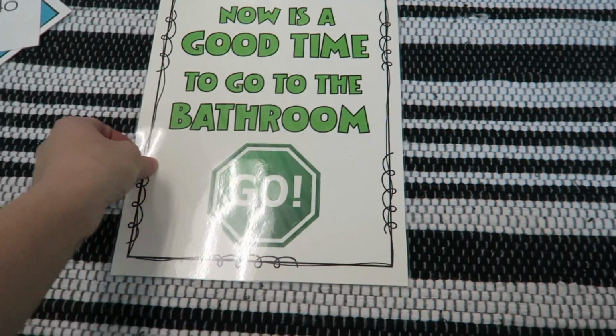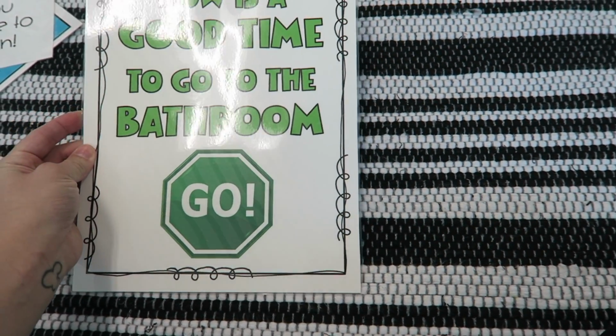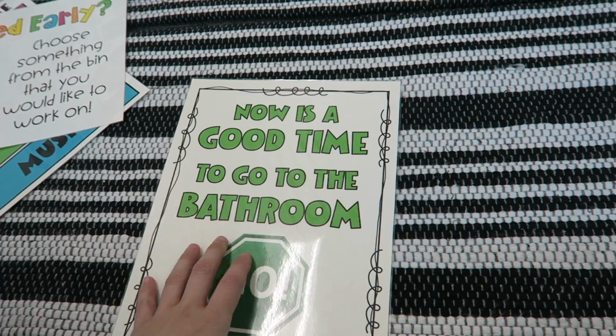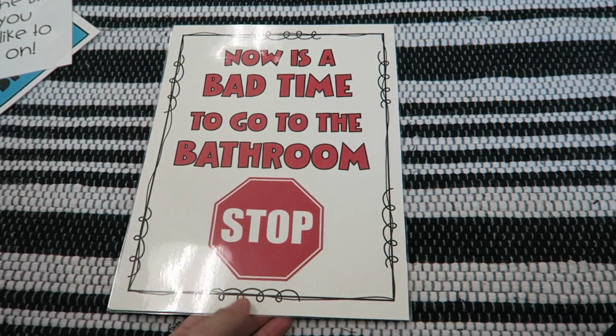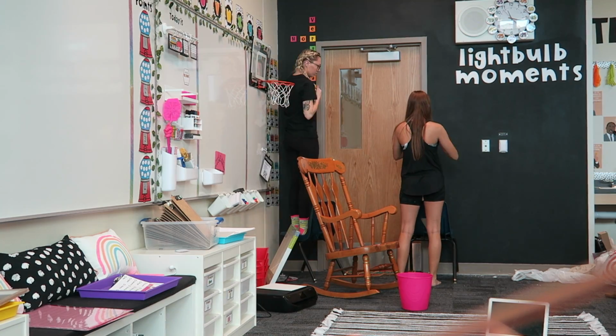And then I made this bathroom sign. I saw this idea on Pinterest and it says, "Now is a good time to go to the bathroom, now is a bad time," and you can just hang it on the board and flip it when you're instructing.